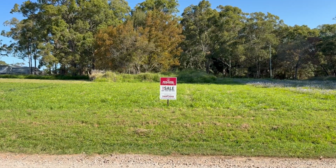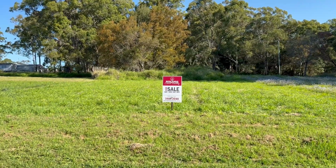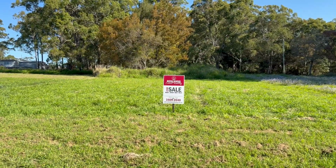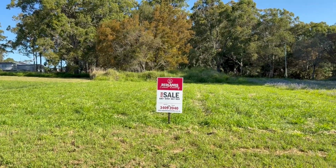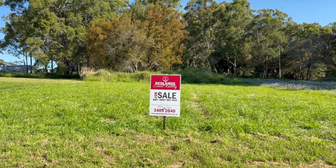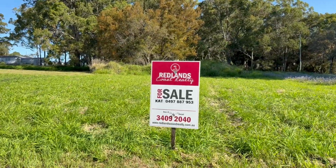This is 18 Woomera Street, completely cleared block for sale on Russell Island. It's a 546 metres squared block, has an approximate frontage of 18 metres.